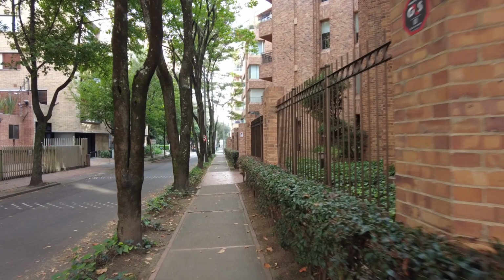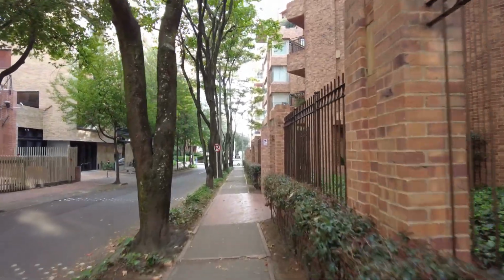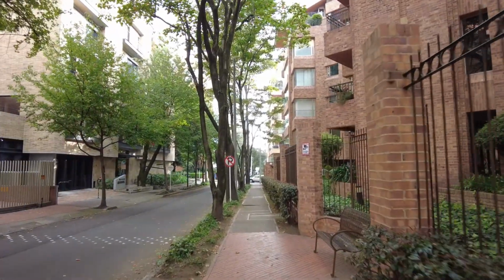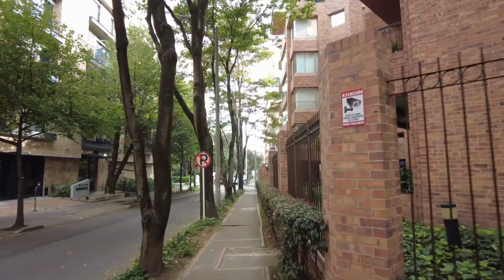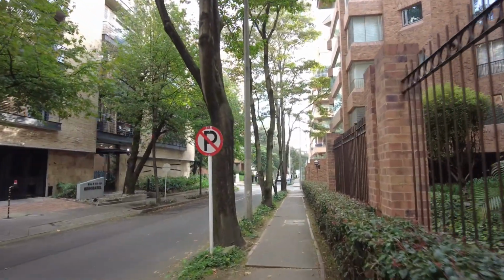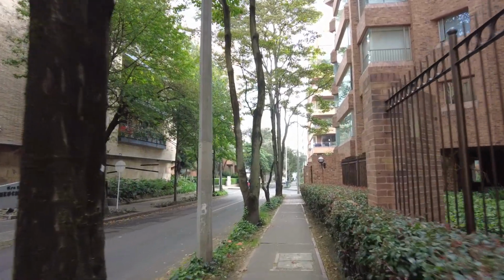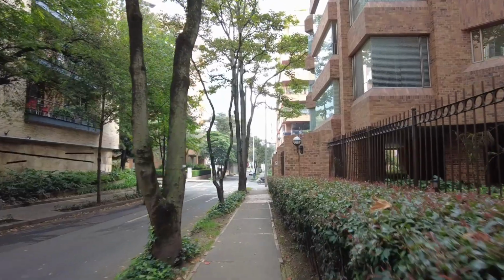So you're on the streets south of Parque 93. Very, very quiet and peaceful. Off the main street. Very, very quiet. It's very nice, actually. Bogotá is quite a loud city. It has a reputation for being very loud. It is very loud. There's a lot of traffic in Bogotá.